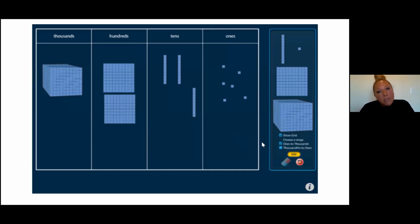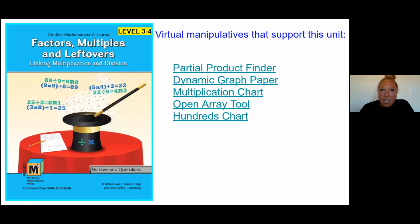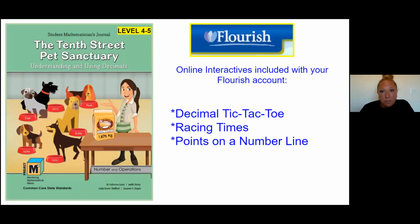And that will also help you aligning your problem solving tools for the students. So if we want them to problem solve asynchronously, we want to give them some tools to do that. So in each of the units, we have the interactives listed and then the free web-based manipulative that will help you teach that unit online.